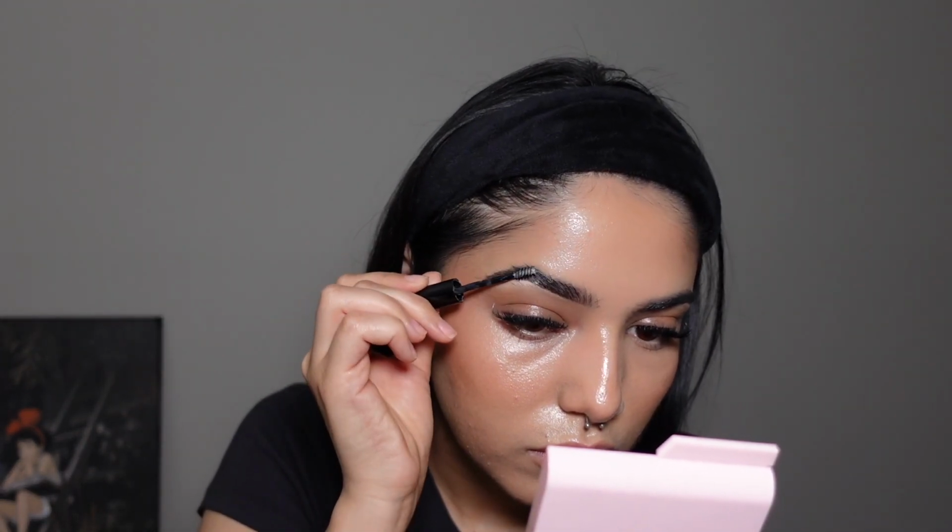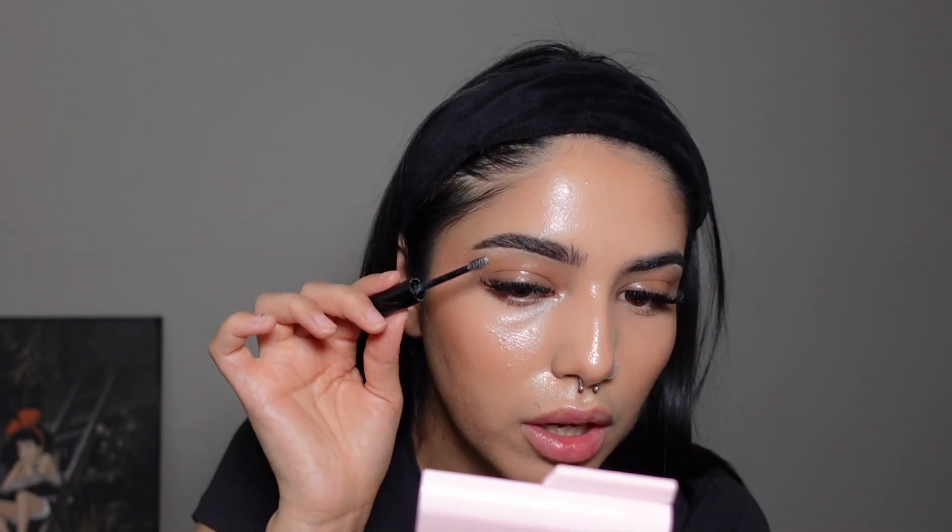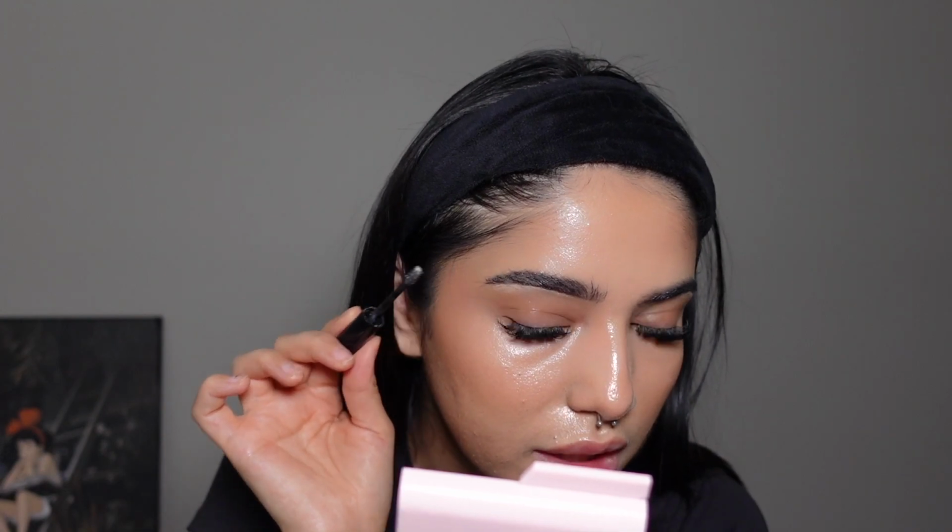And I go in with the same brush and I push everything into my skin. I want all the product to melt together. And while I wait for that, I will add some product to my eyebrows. I will use the brow glue from NYX and brush my eyebrows up. I for sure want the tail hairs to be standing up because that gives that lifted effect to your face.